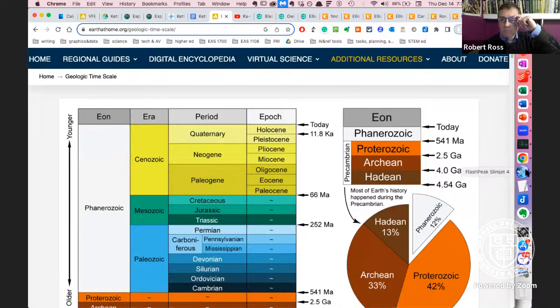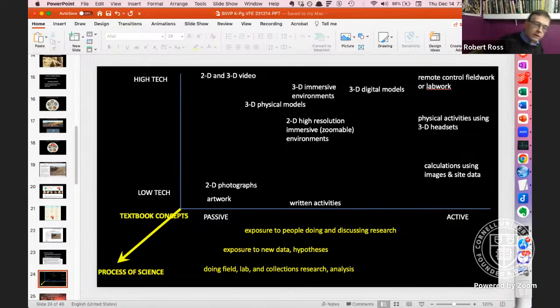Okay. I'm going to head back now to my PowerPoint and this ugly picture. I know this is probably almost impossible to interpret. So this, at the top here, is this original kind of two-dimensional environment of every kind of VFE from passive to active and low-tech to high-tech.